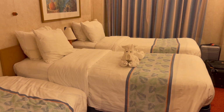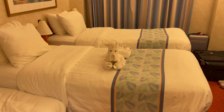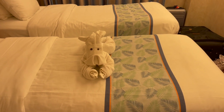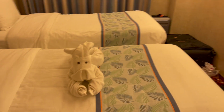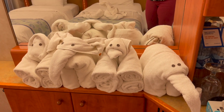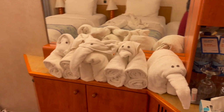I really enjoy them. And usually each night before you go to bed, you will come to your stateroom and there will be a new towel animal there waiting for you. So we've been here a few nights now and we have a collection of towel animals, which is really kind of cute. I love that part. And so we've been keeping them and we'll have even more by the end of our trip.